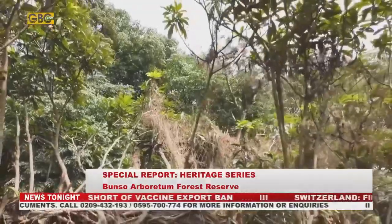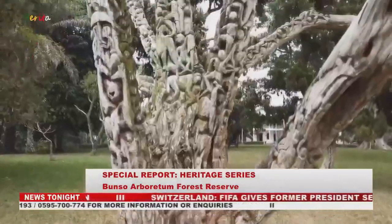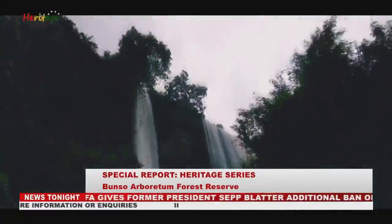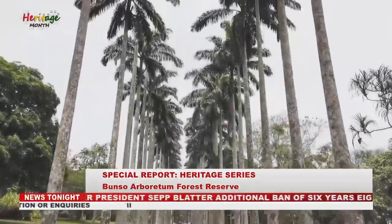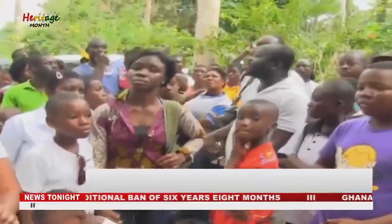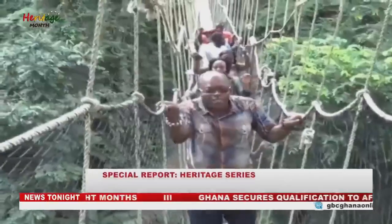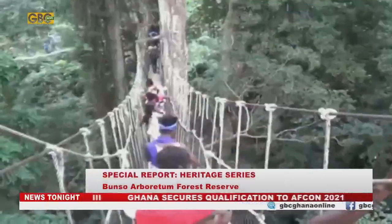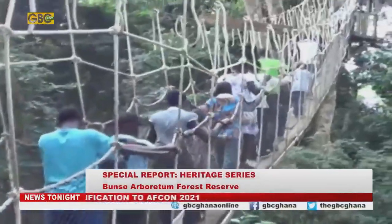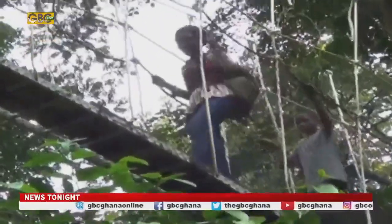For tourism attractions in the eastern region, 2 places often come to mind: the Aburi Botanical Gardens and the Boti Waterfalls. Well, now you know about the Bunso Arboretum, which attracts about 200 visitors on average during public holidays. The experienced tour guides have a fascinating history of the place. Many say perhaps with more investment, the Arboretum could become one of Ghana's major tourist attractions.